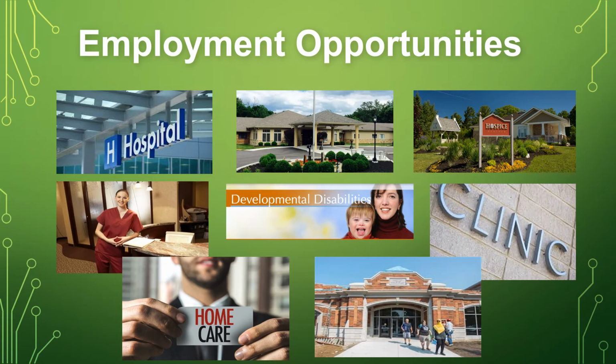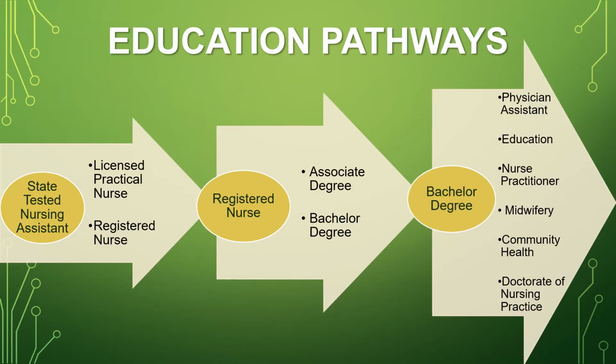There are many employment opportunities for STNAs and PCAs. You might be able to work in a hospital, in a doctor's office, in home health care, in a school helping students with disabilities, in a clinic or a hospice where individuals go for end-of-life care, or working in a group home setting for people with developmental disabilities. There are many educational pathways in the healthcare field for you to pursue. This is the State Tested Nursing Assistant Possible Pathway, and you can go on and become an LPN, a registered nurse, getting your associate or your bachelor's degree, and then lots of avenues open up to you after that.